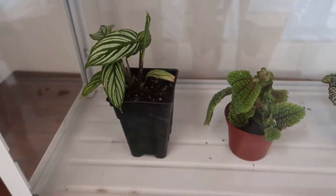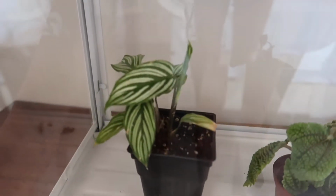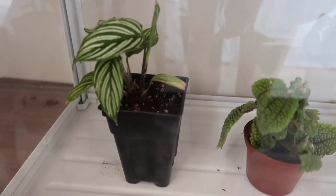So on the left, I have my Calathea vittata, and I really like this one a lot. I got it from Hertz, and it's got a new leaf unrolling.